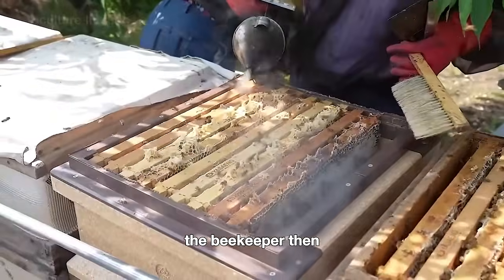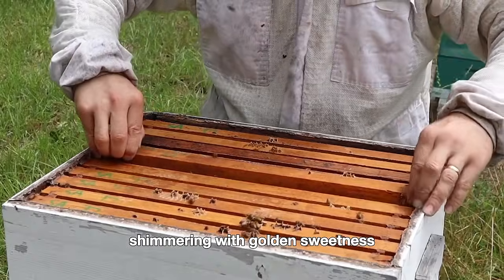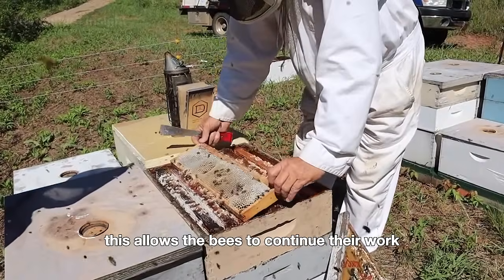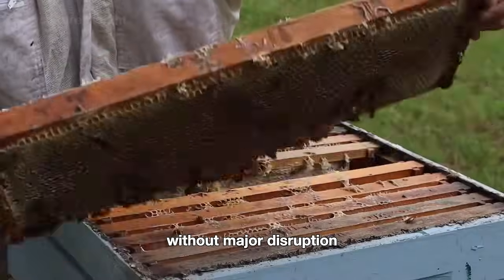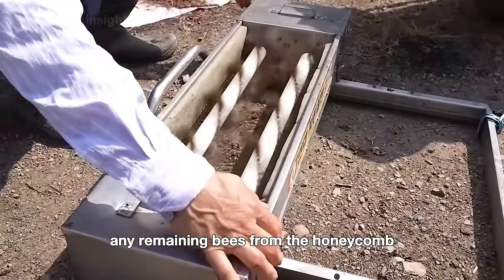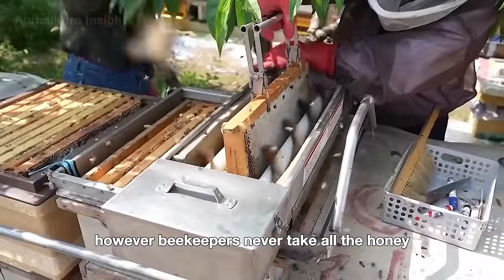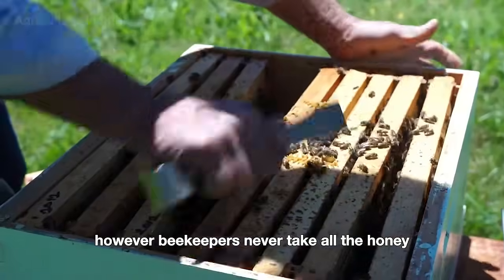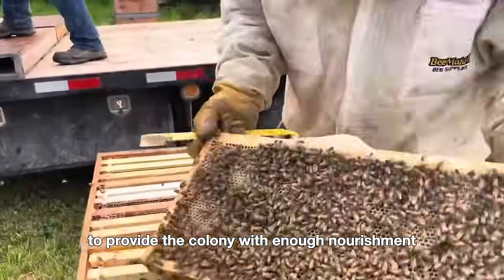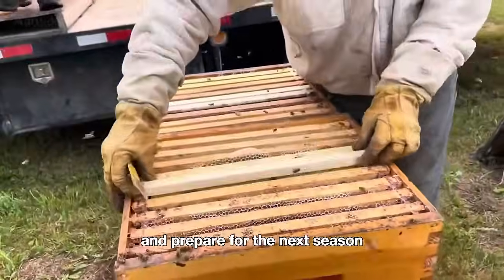The beekeeper then carefully removes the honey-filled frames, shimmering with golden sweetness, making sure not to damage the hive's structure. This allows the bees to continue their work without major disruption. Using a soft brush, they gently sweep away any remaining bees from the honeycomb, ensuring no harm comes to them. However, beekeepers never take all the honey. A sufficient amount is always left behind to provide the colony with enough nourishment to survive the harsh winter and prepare for the next season.